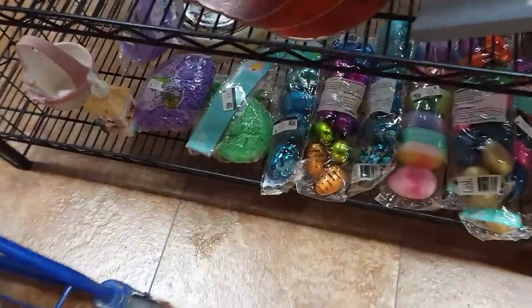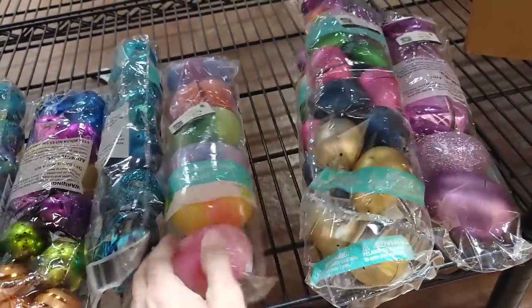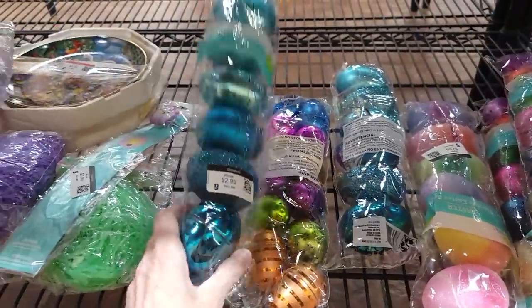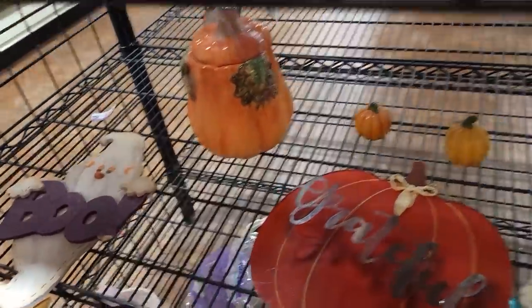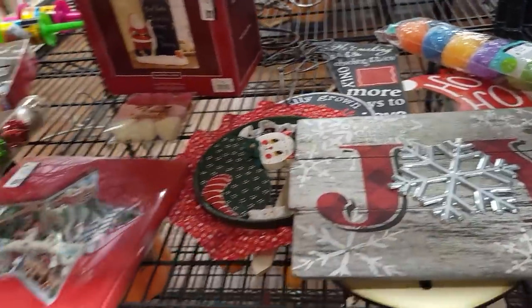All right, I see Easter eggs. Let's see what kind of bougie looking Easter eggs we got down here. These are all like cheap quality ones. Not like those fancy schmancy ones I got recently. We're only looking for fancy schmancy ones.